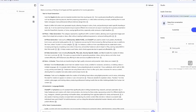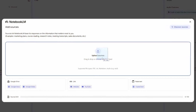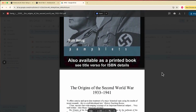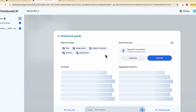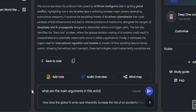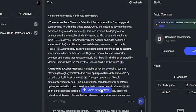Starting with the first tool, NotebookLM. If you've ever wished you had an assistant that actually understands your research, NotebookLM is exactly that. Created by Google, this AI tool lets you upload your documents, PDFs, notes, articles, transcripts, and it turns them into a fully searchable knowledge base. But what makes it powerful is that it doesn't just store your info, it analyzes it. With NotebookLM, you can ask smart questions like, what are the main arguments in this article? Or summarize key trends from these reports. It understands context, pulls out insights, and helps you structure content around your data.